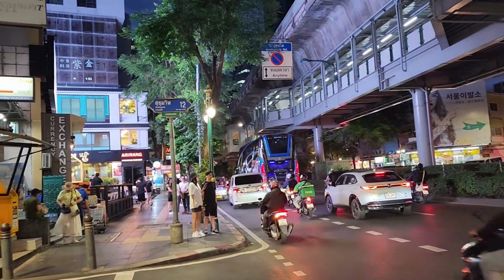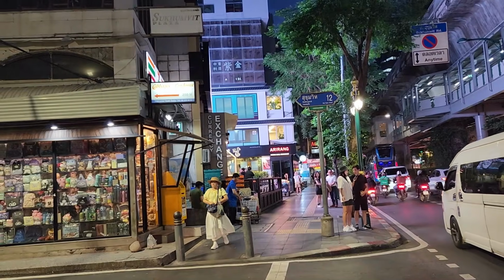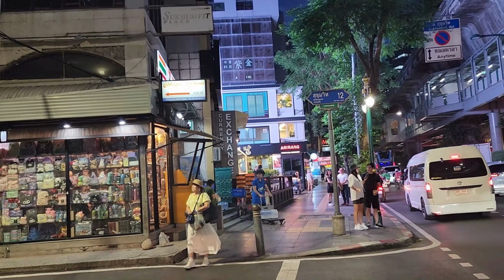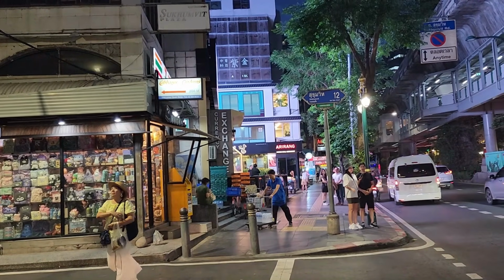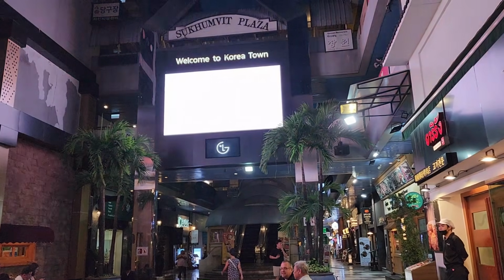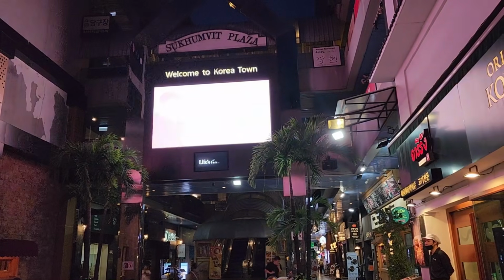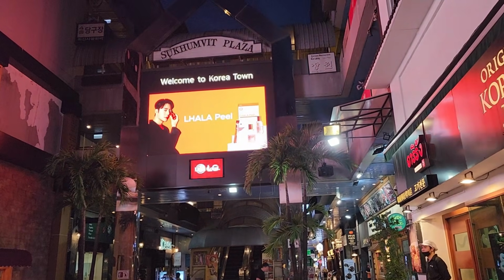Here's Soi 12. Just across the way is Koreatown. It's just 3 flights of restaurants and nightclubs. Some of them go late into the evening. And here's Koreatown. I've had some great meals in there and ended up at a bar up on the top floor. Ooh, I think until 4 in the morning one time.